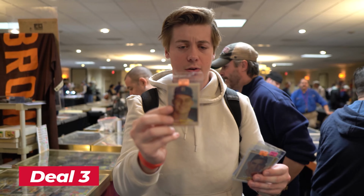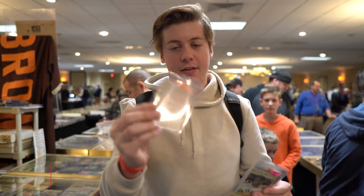Another lot pickup here. Got all these for $250. You have a Drysdale rookie. Then you also have the '57 Barra.